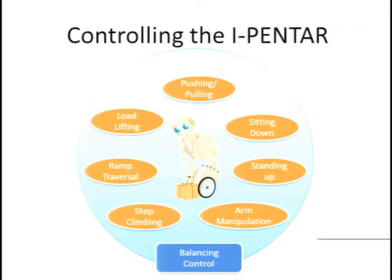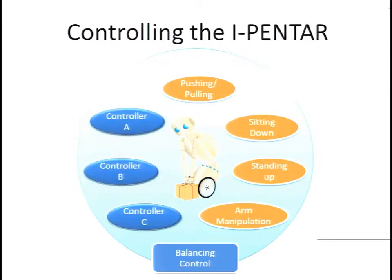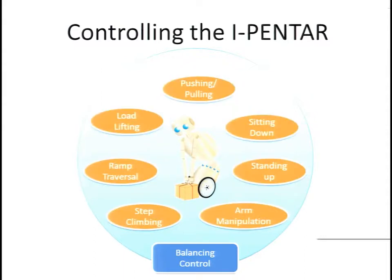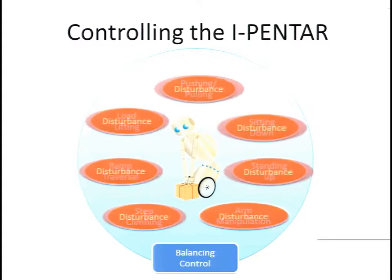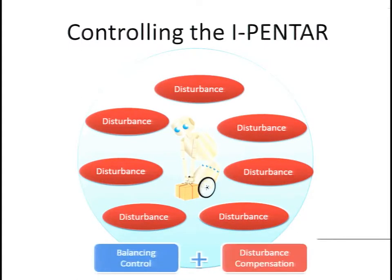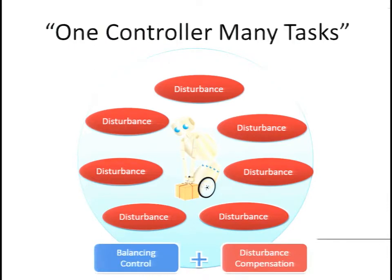To control the system, this would typically require us to have several controllers, one for every single type of task. Instead, we can assume that these tasks introduce disturbances into the system, so that every single task then becomes a disturbance, reducing the control to a balancing control system plus a disturbance compensation method. Using this, we are able to create a one controller, many tasks idea that we are trying to pursue.